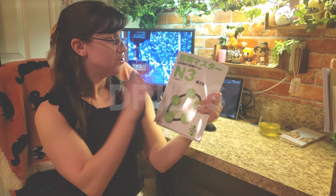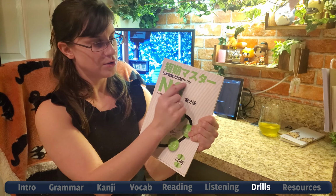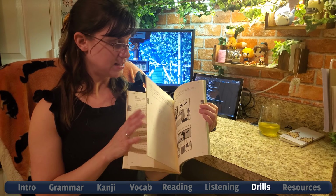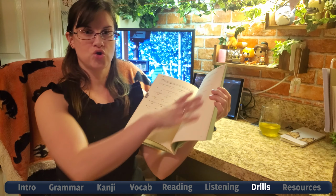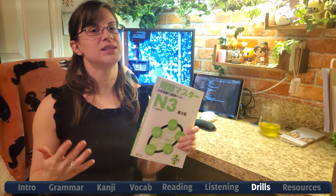Speaking of drill books, I do have one of those. This is the Master in a Short Time, the Nihongo no Yokushiken N3. This is just a solid book that covers all the sections of the test and has practice questions for each type. At the very end, it has a short test. It's obviously not the length of a real JLPT, but it's just one more practice test that you can time and put yourself through to get used to that time constraint.